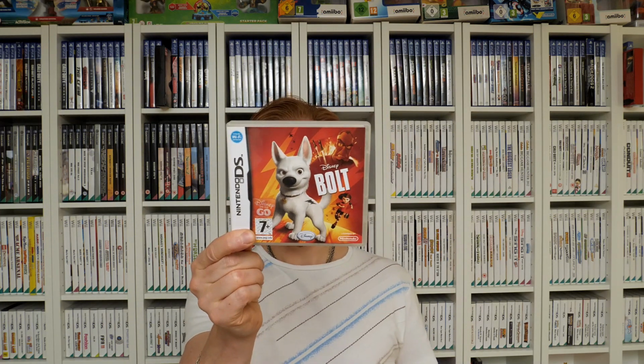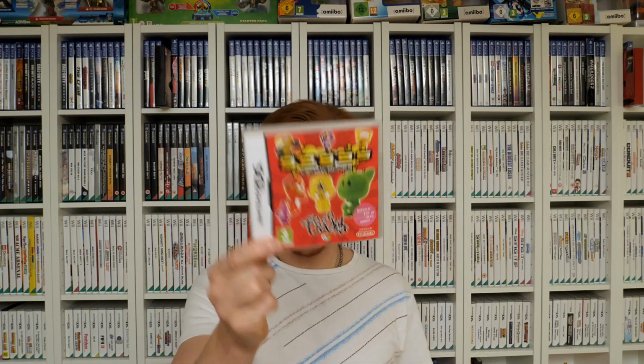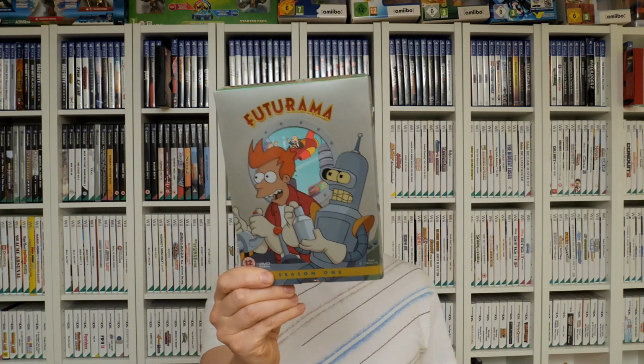As far as these Nintendo DS games are concerned, I picked up yet another copy of Bolt. I did have this in my collection already, but this is a slightly different variant, so I'm keeping that one as well. Then a brand new addition to my Nintendo DS collection is Gogo's Crazy Bones. Not entirely sure what this game is all about, but this is a brand new addition. And then I picked up Season 1 of Futurama on DVD, a big box set.